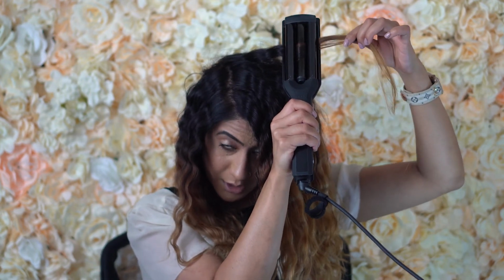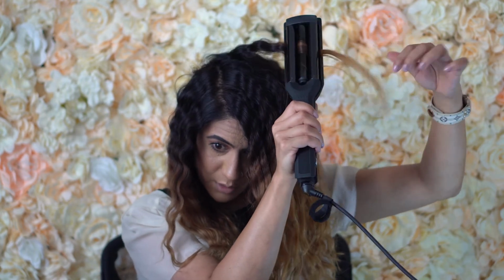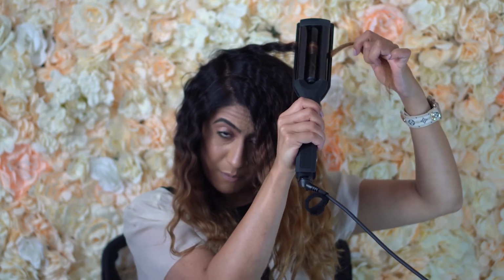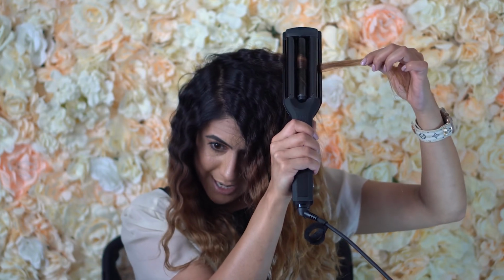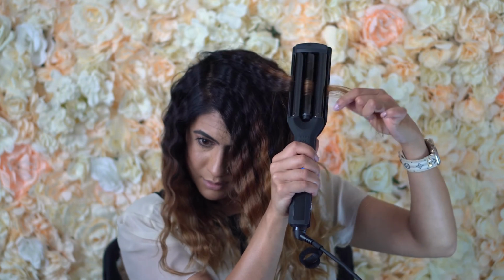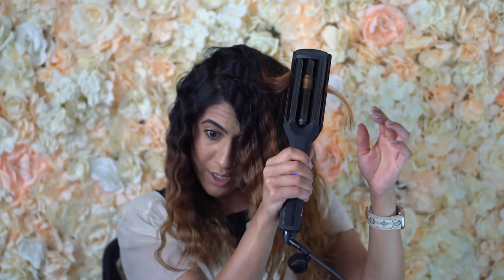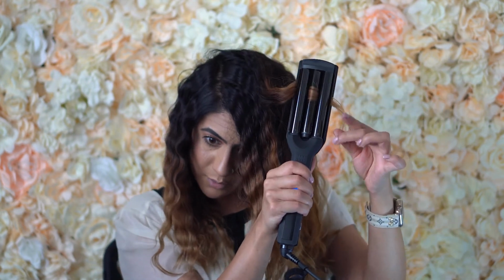I think we're looking good. So see how my hair was kind of traveling more this way? That was one thing that I found, which is why the crimps weren't as strong on the back, because I kept pulling my hair further down, so it wasn't working very well. But you'll learn once you do, you guys. And you go.